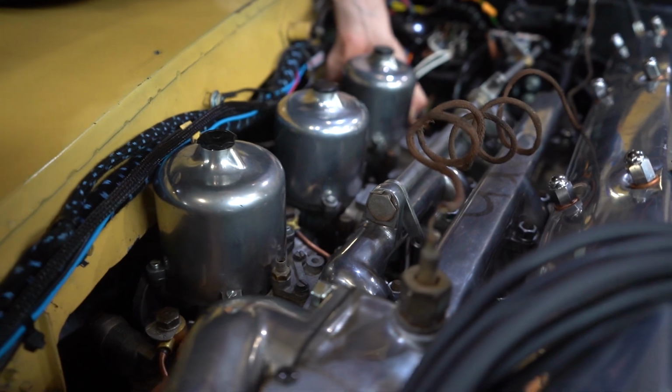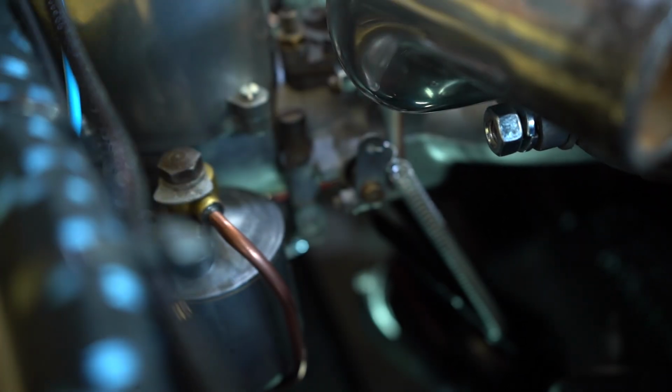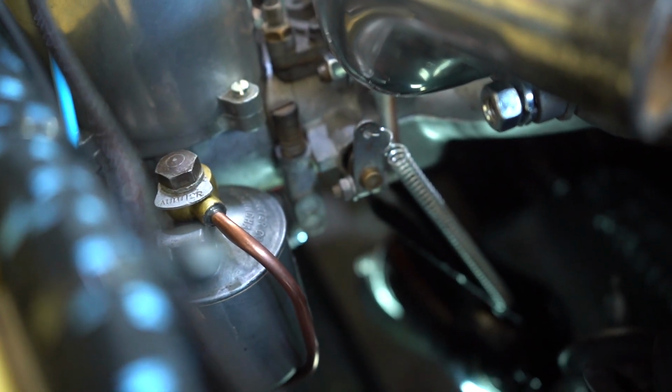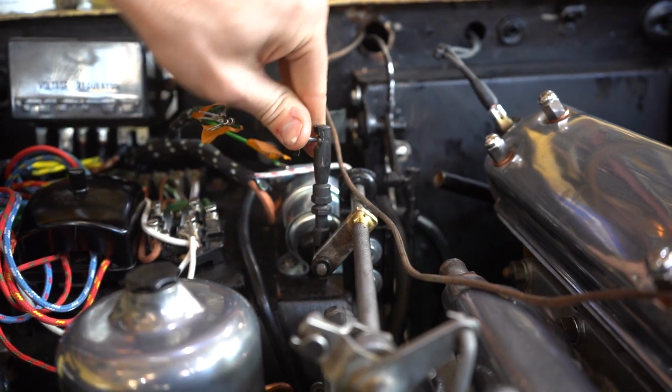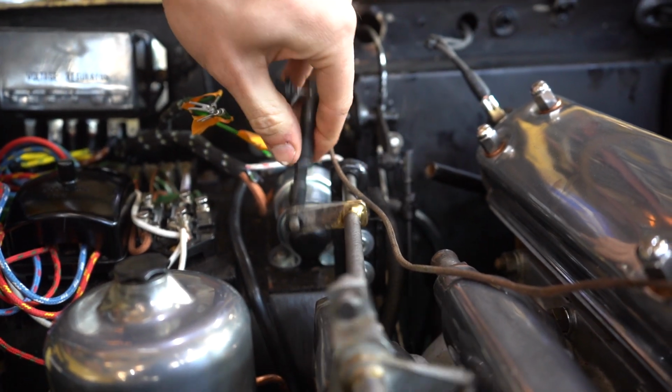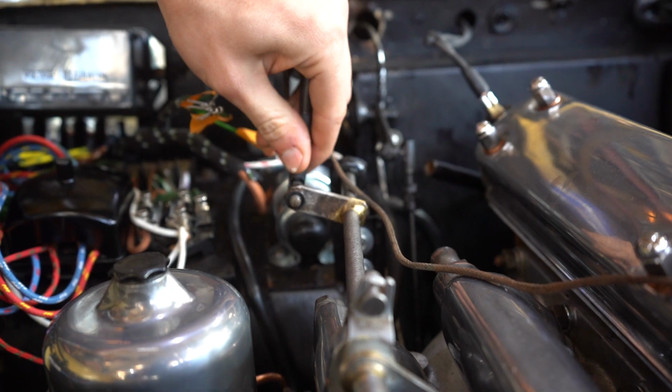So now that the springs are on the carburetors, we can put the linkage together, and that'll tie all three carburetors together down to your foot pedal. And since we have three carburetors, there's three pieces of linkage. They go together on a main shaft and then tie into the rest of the linkage that goes down to your foot pedal.